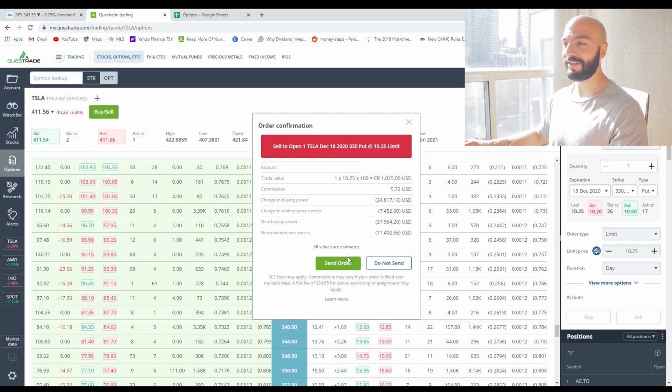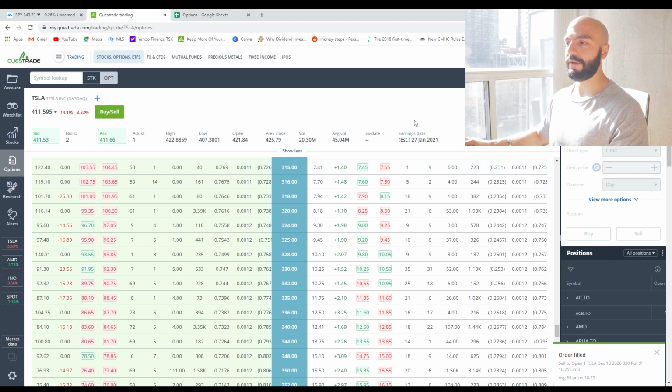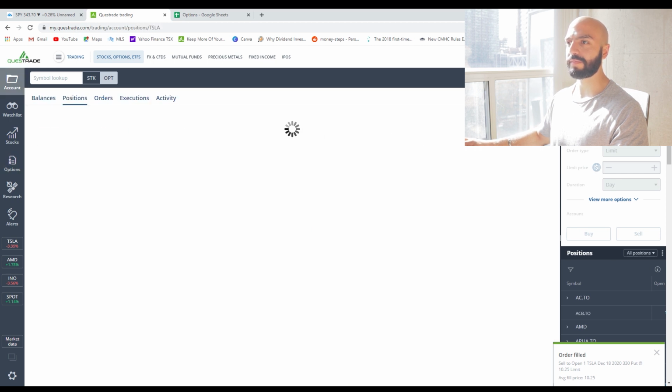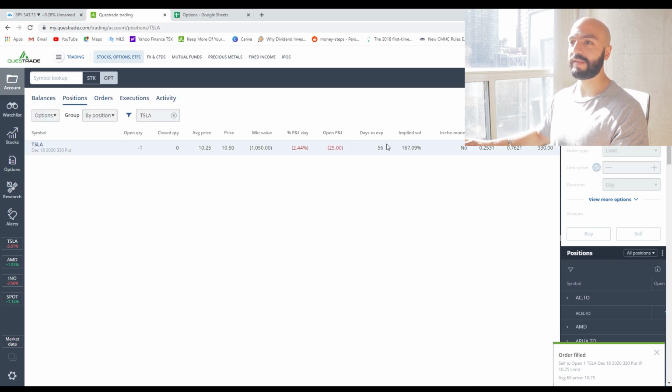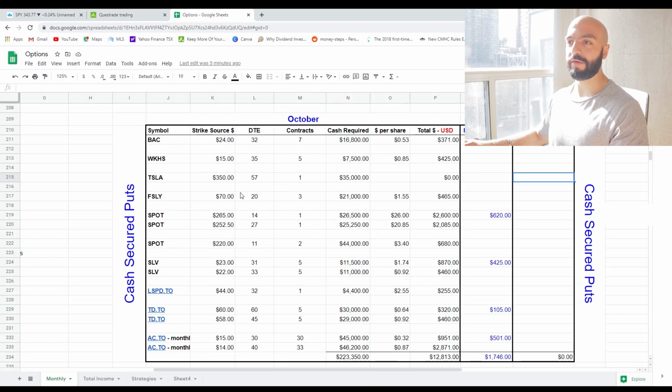This is nerve-wracking. $1,000 US. Let's see if it gets filled. Obviously it gets filled right away. I do want to see what it looks like here. 56 days to expiration. Not bad. I do get nervous playing Tesla.